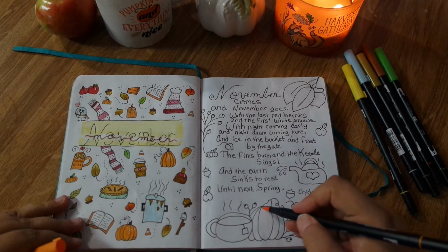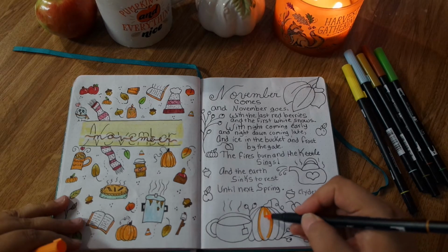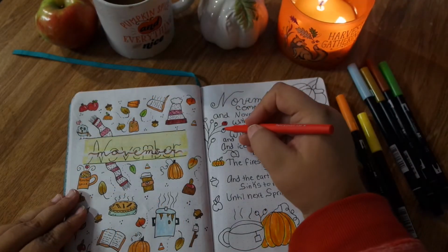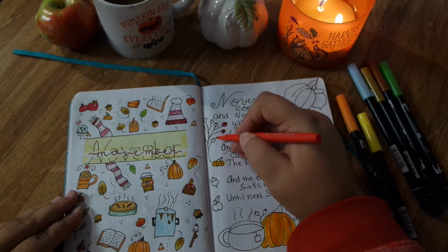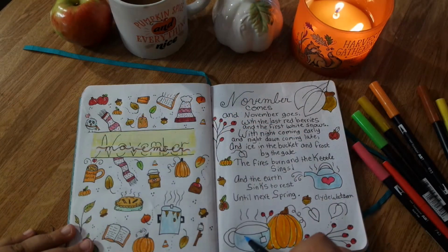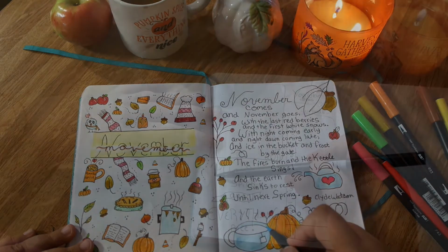So I'm just showing you here that I'm going to be using my Tombow here, and I'm going to be bringing some color to the page. And I love how this page turned out. I love the little pops of colors that my Tombow brings.